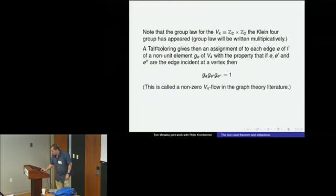Okay, so a Tate coloring then gives an assignment to each edge of our graph of a non-trivial, non-unit element of the Klein-4 group, with the property that the elements for the three edges incident to a vertex multiply to the identity. This is also called a nonzero V4 flow in the graph theory literature. Okay, I know a little bit of graph theory literature.